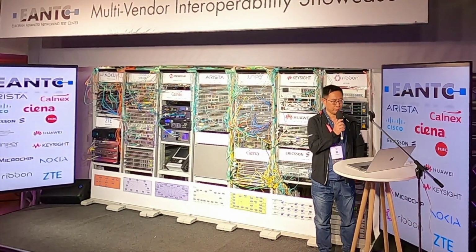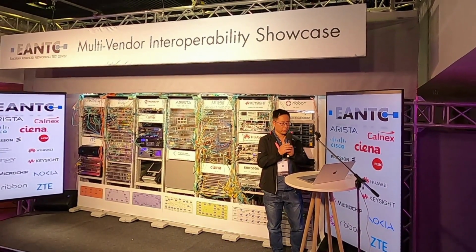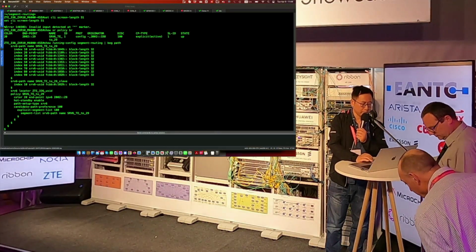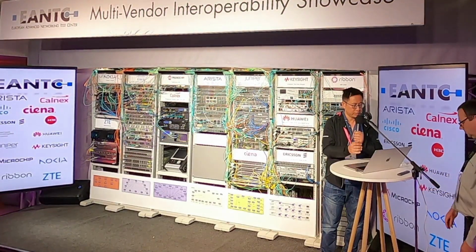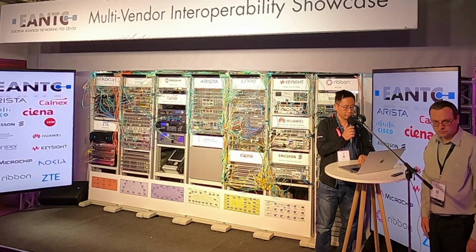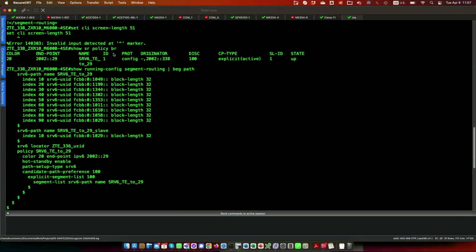Hello, everyone. It's the first time for ZTE to participate in testing of µSID with every main vendor. I'll show the configuration of the ZTE policy. We configured 10 hops of µSID for the policy to reach the device 29, which is SRv6. Then we configure the policy with color 20, using the explicit path of 10 hops. We show the SRv6 policy state is up.